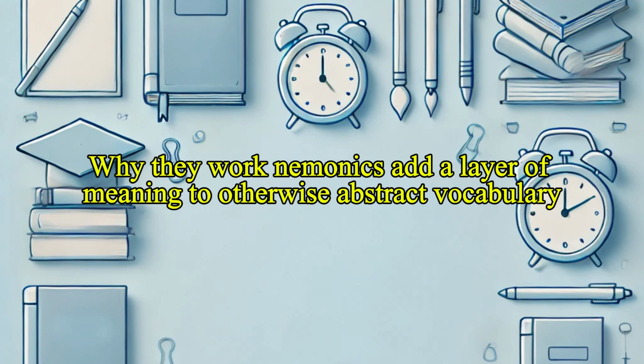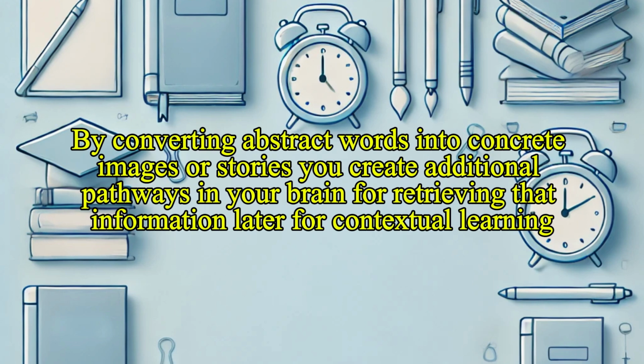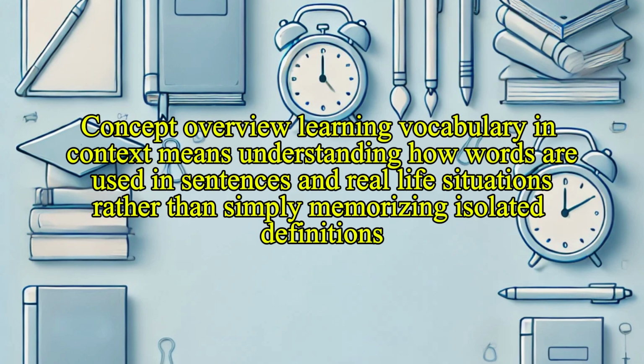Why they work. Mnemonics add a layer of meaning to otherwise abstract vocabulary. By converting abstract words into concrete images or stories, you create additional pathways in your brain for retrieving that information later. 4. Contextual learning. Concept overview.